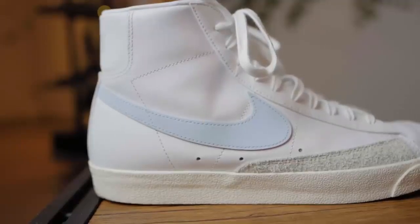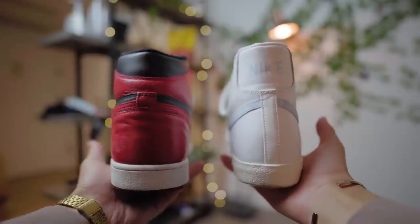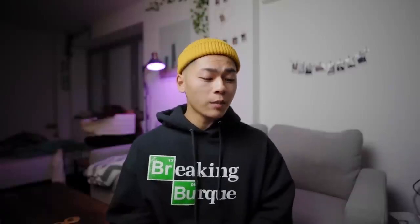This one is celestial blue because I thought why not, since I always get the same white and black swoosh. Although these are the mids, they do go up just about as high as the Jordan 1 highs, so keep that in mind. I'll be honest with you, these sneakers are a pain in the ass to put on. Even Nike recommends you unlace the first 4 eyelets, but I'm gonna keep them laced high because I like that look.